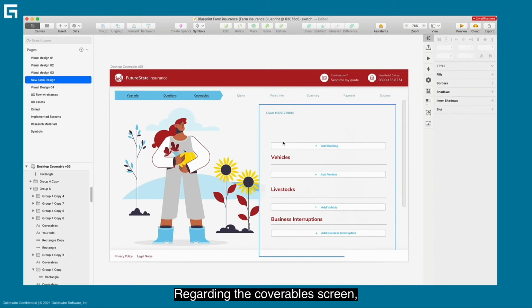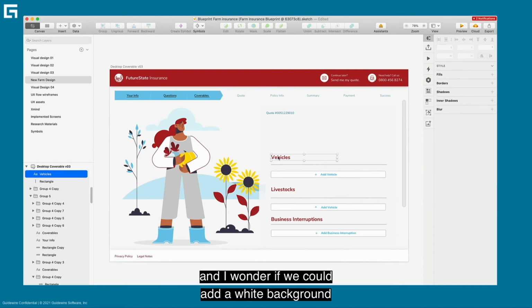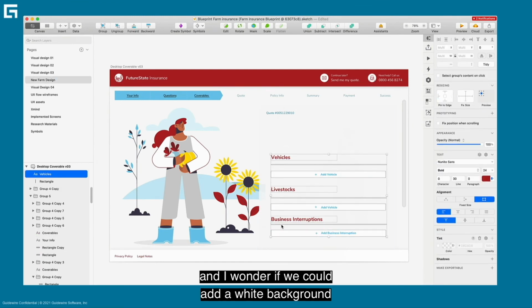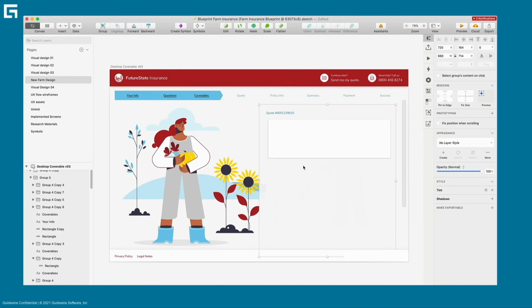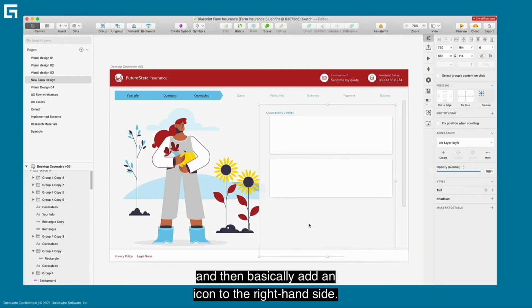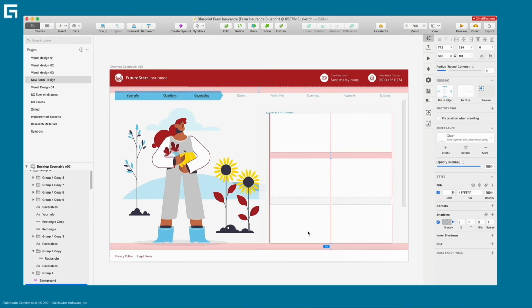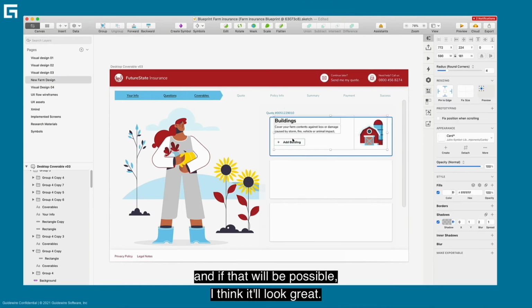Regarding the coverable screen, we created some images and I wonder if we could add a white background behind each of the coverables and then basically add an icon to the right-hand side. I can send you the image files, and if that would be possible, I think it'll look great.